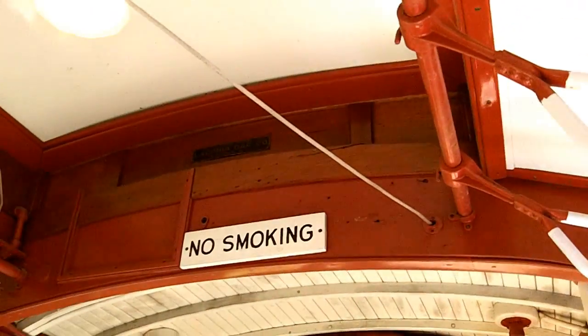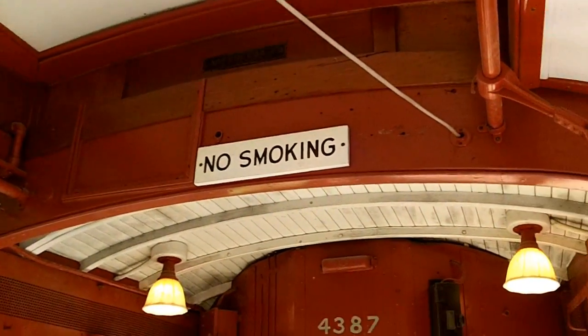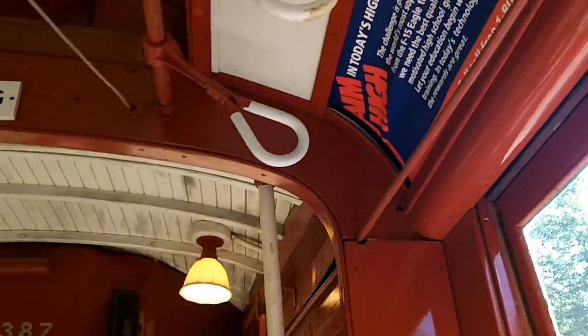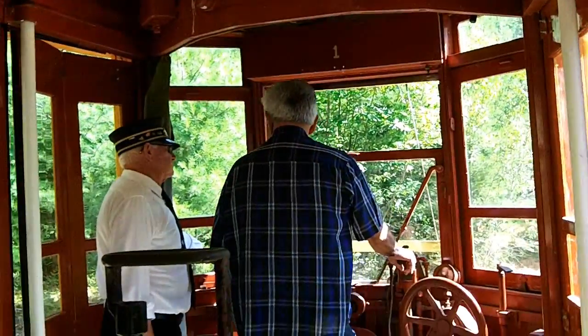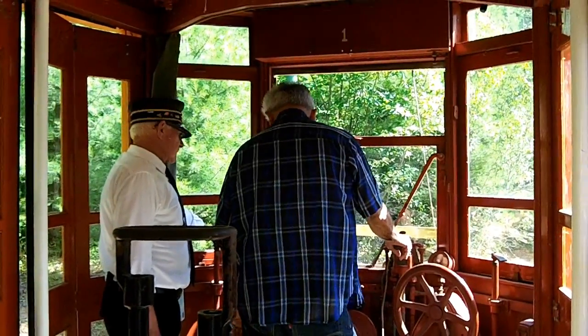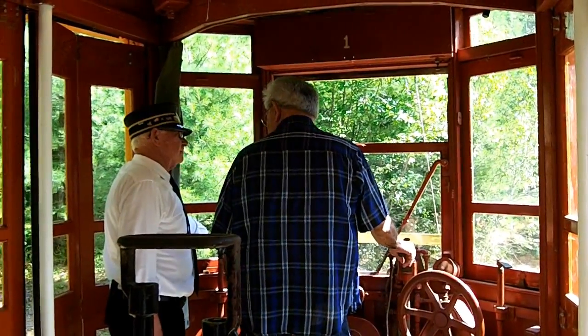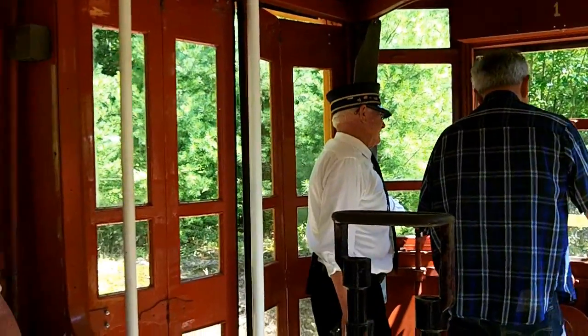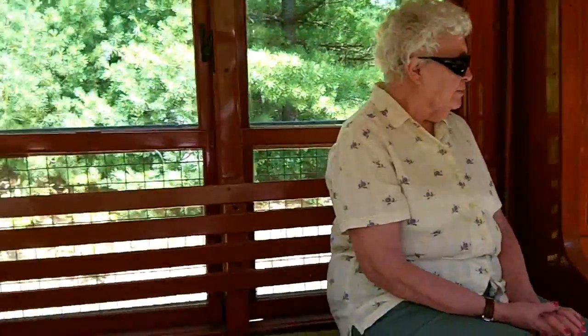Welcome to the Trolley Museum. Only been trained since you've been here. We're just waiting for that car to move out of the way. Yeah, we don't want to have an accident.